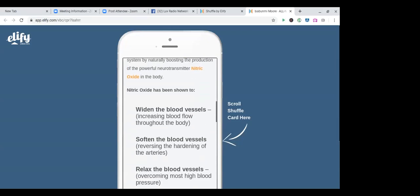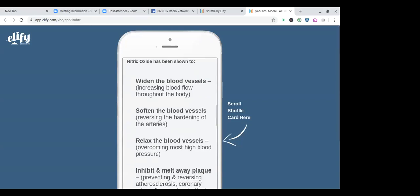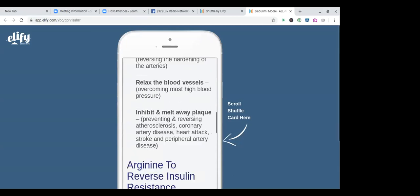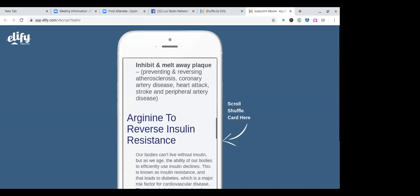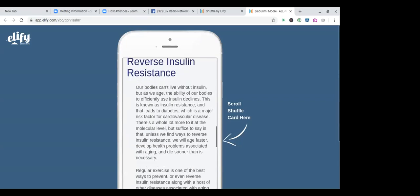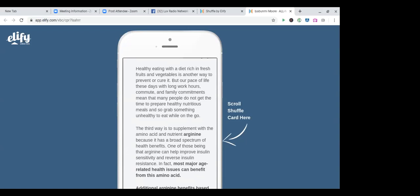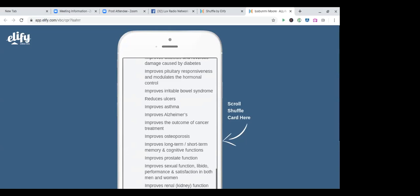Really good information. So we know that Thrive with the L-arginine and L-citrulline, what does it do? It creates nitric oxide in the body. So I would put all the things that nitric oxide does: widen the blood vessels, soften the blood vessels, relax them, melt away plaque, how it reverses insulin resistance. They wouldn't find all this information on our website, but it's right here on my Shuffle card.